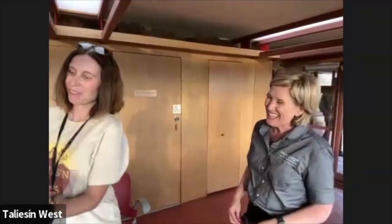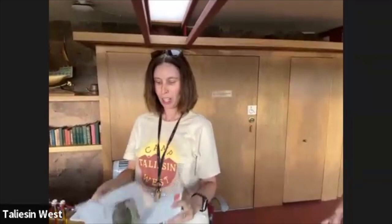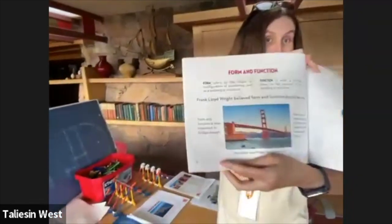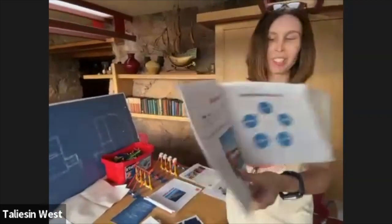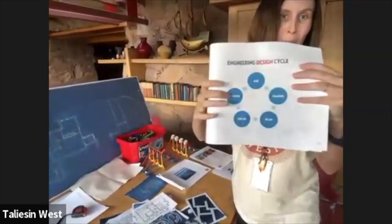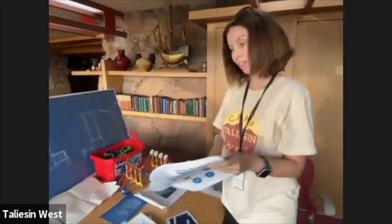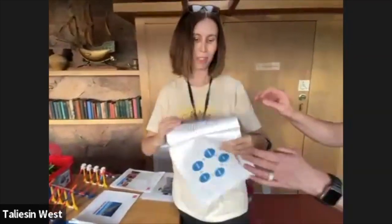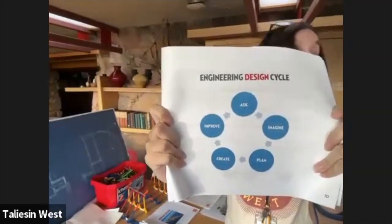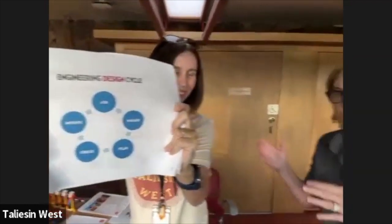We talk about the different types of bridges. There's a beam bridge, an arch bridge, and a truss bridge. We talk about form and function, which we also talk about on the tour. And then we end with the engineering design cycle, because the challenge is to design a bridge. We lovingly call ours the engineering design process. But as you see, the EDP is in everything, including architecture.